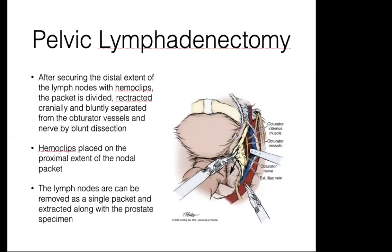After securing the distal extent of the lymph nodes with hemoclips, the packet is divided, retracted cranially, and bluntly separated from the obturator vessels and nerve by blunt dissection. Hemoclips are also placed on the proximal extent of the nodal packet. The lymph nodes can be removed as a single packet and extracted along with the prostate specimen.